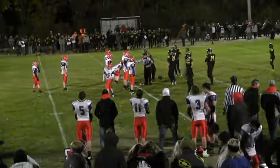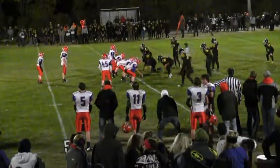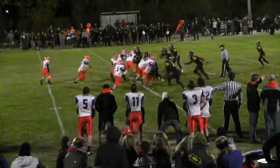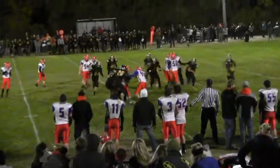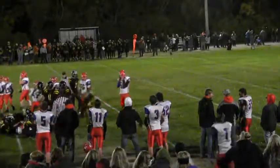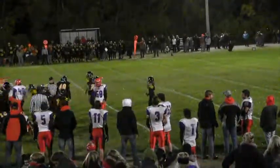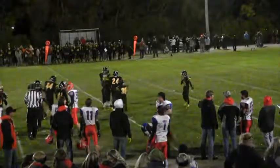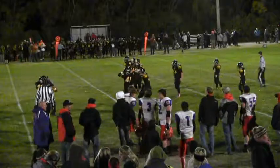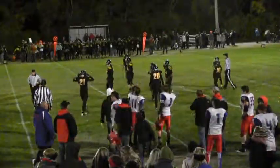Now they got to wait for the chains to set, and the clock continues to run with 20 seconds left here in this contest. Hamilton hands off to Ty Hofer again. This time they're looking for Ty Hofer, and they meet him at the line and drive him way back. And with less than 10 seconds left at that hit, that will be the final play of the game. And that brings us to the end of the contest.